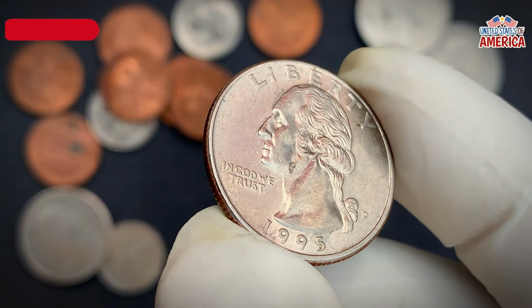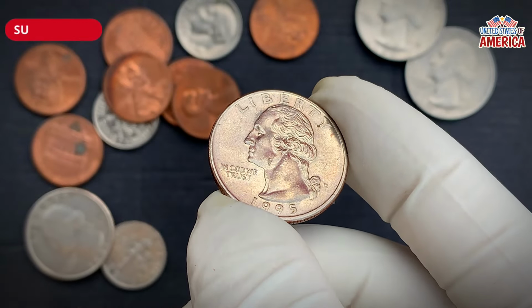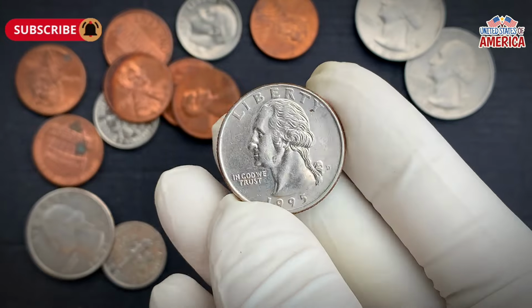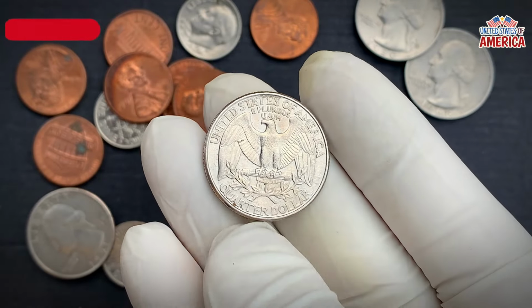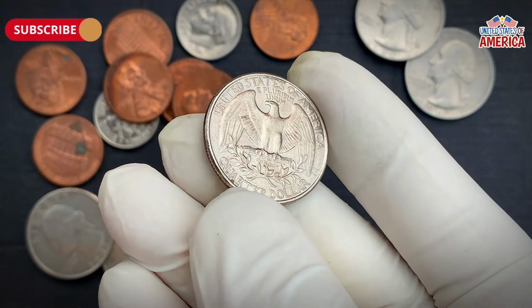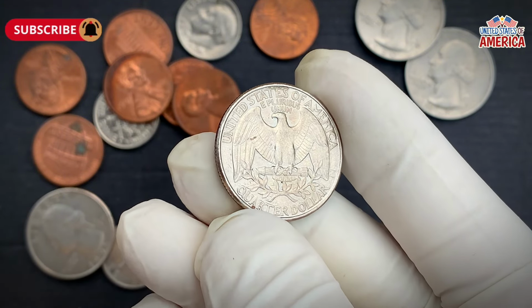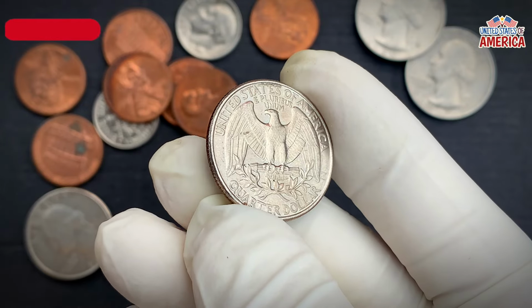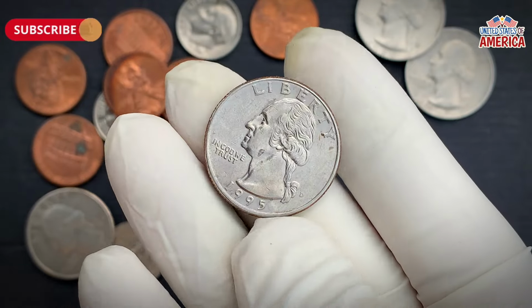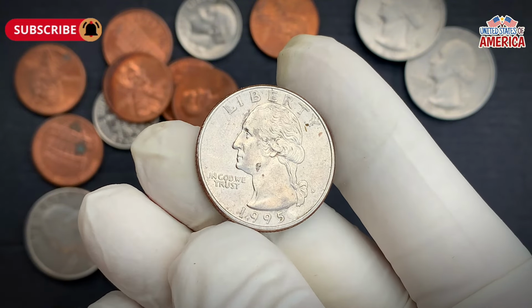Whether you're a seasoned collector or just starting your numismatic journey, the allure of finding one of these valuable error coins adds an extra element of excitement to every handful of change. Keep your eyes open, study the details, and who knows? Maybe you'll be the next person to discover a 1995 quarter worth a fortune. After all, these valuable errors are still out there, waiting to be found by someone with a keen eye and the knowledge to spot them.